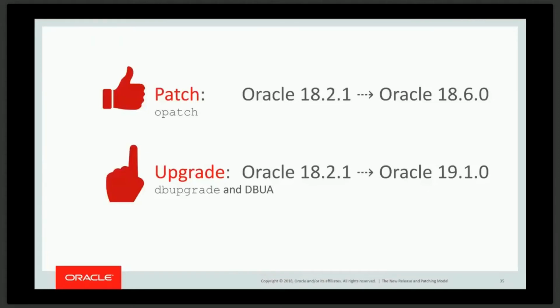Once we get to going to the new release number, 18 to 19 or 12.2 to 19, for example, then you're doing an upgrade. That means you're using either the database upgrade scripts or the Database Upgrade Assistant GUI. If you want minimal downtime, you use Data Guard rolling upgrade or GoldenGate or something like that.